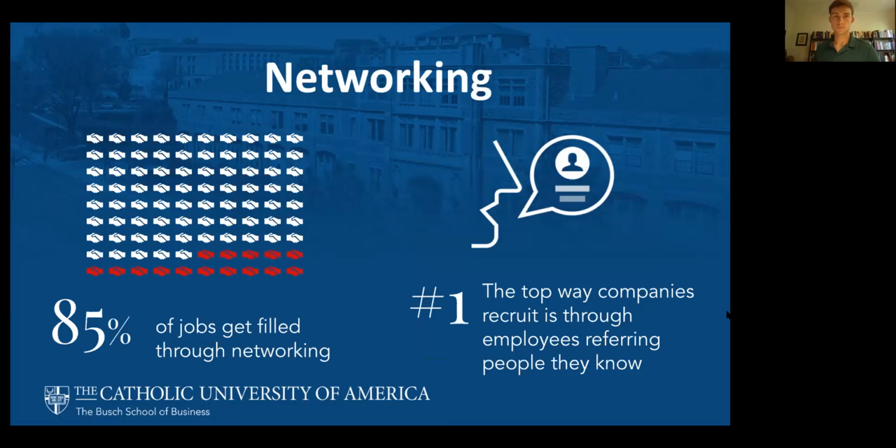And then on the other side, it says the top way companies recruit is through employees referring people they know. One of the major ways is because companies sometimes pay their employees if they find a new person and refer them. And like I mentioned with Glassdoor, we're now in the age of information, and there's just so much information online that when someone says, hey, I've got this really great student from Catholic University, I think you'd really like them, the program is really tailored to what we're doing at this company, would you interview them? That makes a recruiter's job easier. So you can see it from their end as well, where there's just so much information, and this is a really great resource. So start networking now. It will pay dividends in the end.